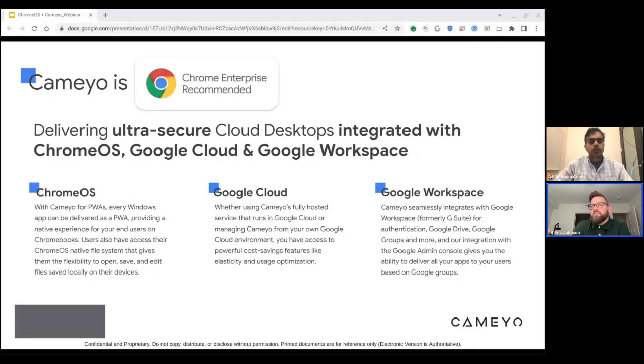And that's always really cool to see in my customers' environments as they realize, okay, yeah, we can implement these Chromebooks very quickly and very easily. And it's just going to be lights out, a better experience across the board. For our fully hosted product, we do host in Google Cloud.